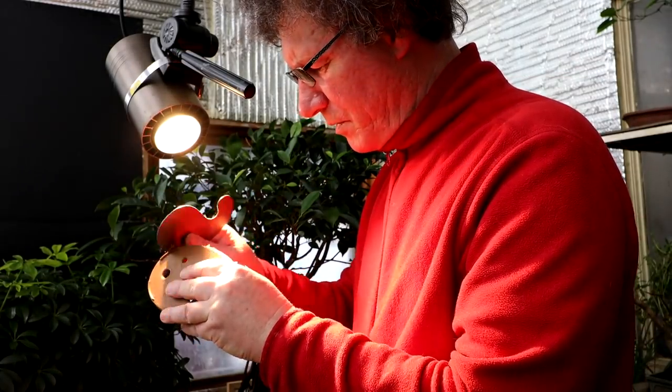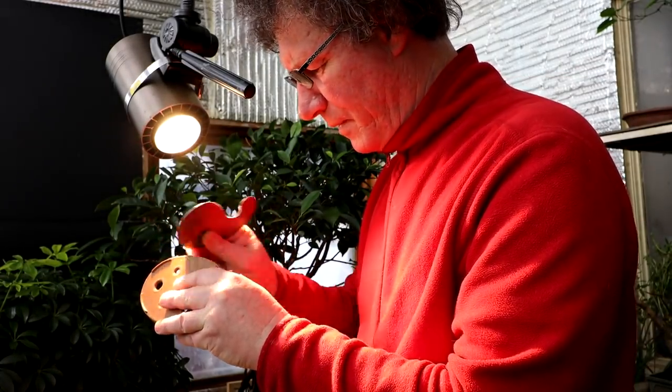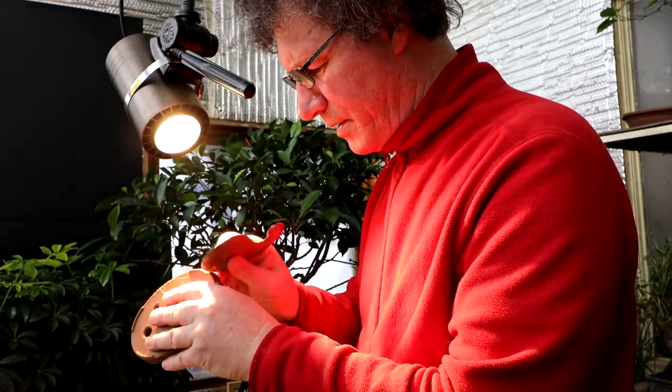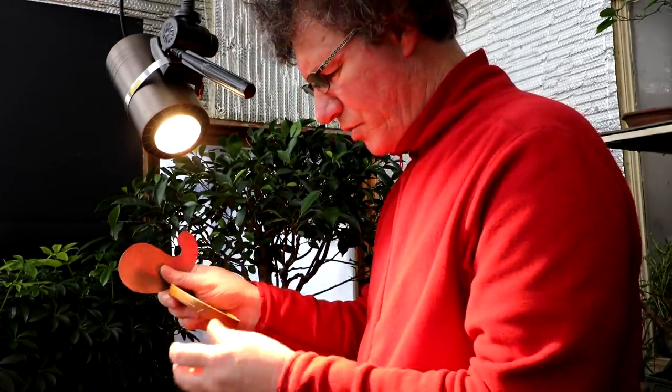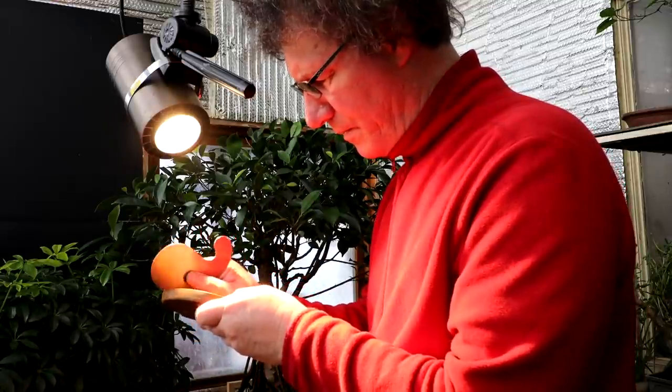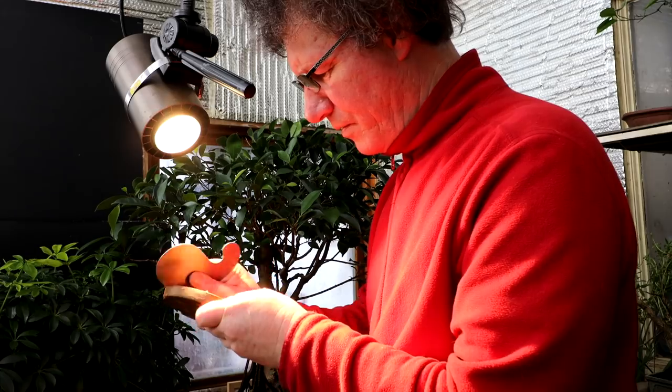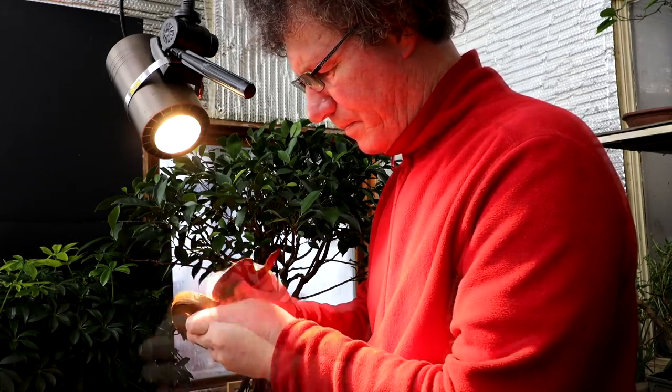Looking much nicer. It's really smoothing it out nicely. Gets rid of all those 3D printed lines, like the layer lines. I'm going to try and do this top layer here too. It's quite rough from the 3D printing. I'll try smoothing that out.